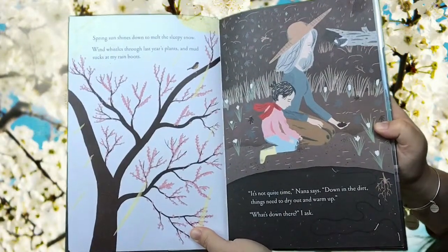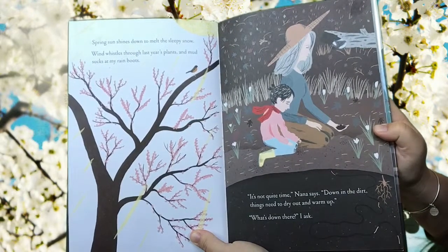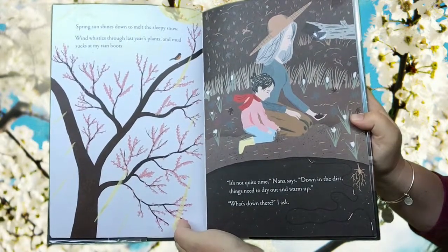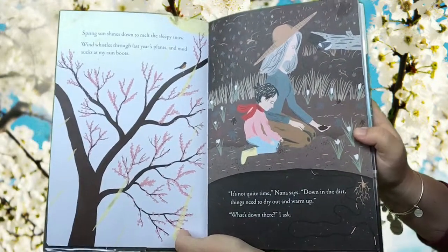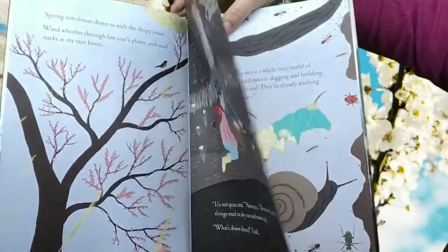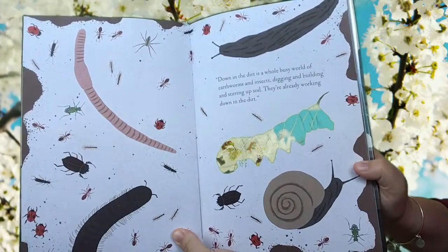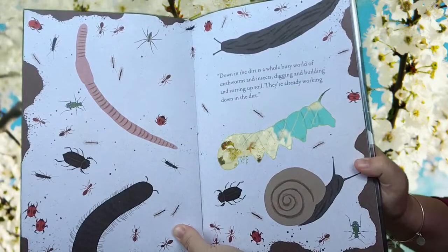Spring sun shines down to melt the sleepy snow. Wind whistles through last year's plants and mud sucks at my rain boots. It's not quite time, Nana says. Down in the dirt, things need to dry out and warm up. What's down there, I ask? What's down in the dirt? When the ground is thawing, what's down there? Down in the dirt is a whole busy world of earthworms and insects digging and building and stirring up soil. They're already working down in the dirt.